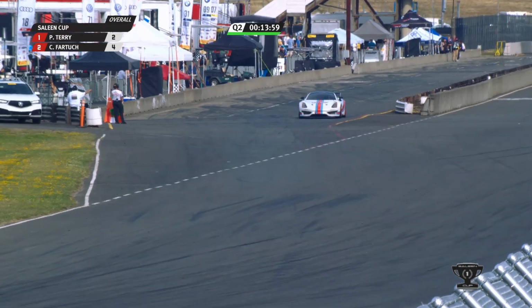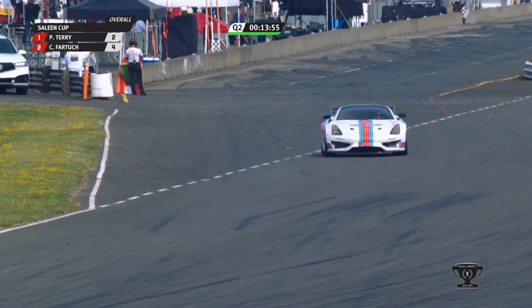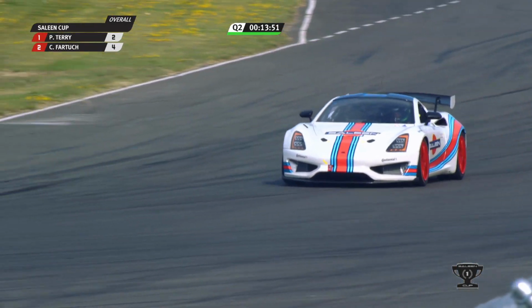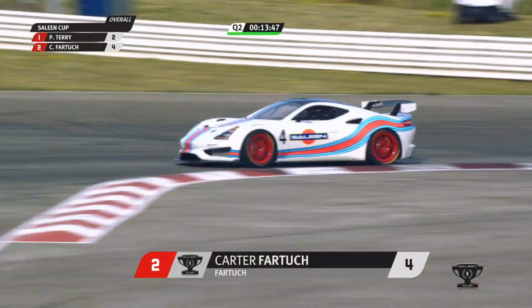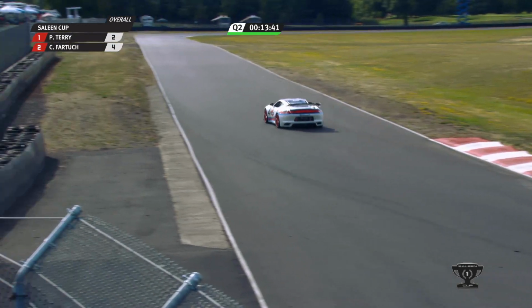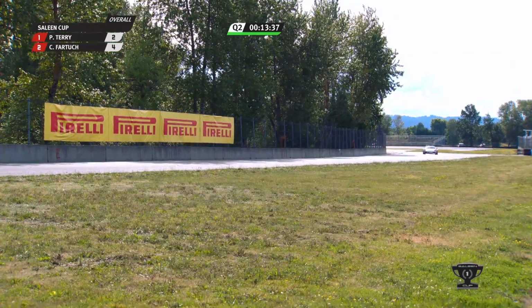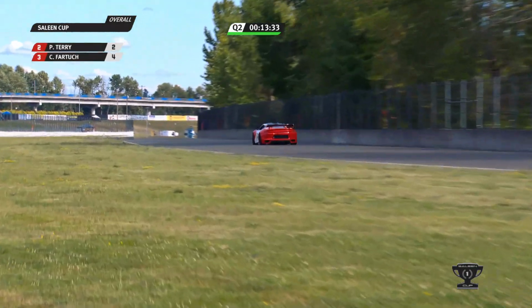Certainly the cars have looked very impressive here this weekend at Portland International Raceway. Looks superb, really good looking machine. Anticipate seeing it in GT4 competition next year, as well as the Saleen Cup. And again, this is very early days. We heard Eric talk about it earlier. They're still very much in the R&D.